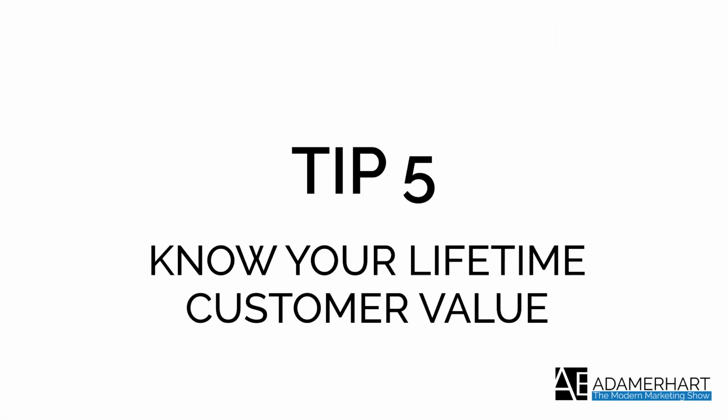But the only way to know for sure is to first determine what the average lifetime value of one of your customers is. As a rough example, let's say that the average lifetime value of one of your clients is $1,000. Well, this means that you could spend up to $500 on marketing to acquire a new customer and you'd still be getting a 2-to-1 return. On the flip side, let's say that you're spending $2,000 and it's only bringing you a $1,000 client. Well, then clearly you know that your marketing here isn't working and something needs to be changed.